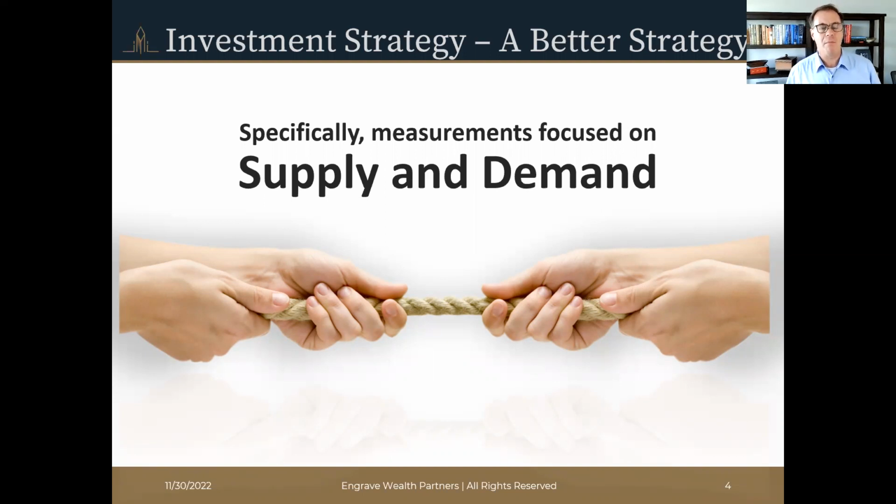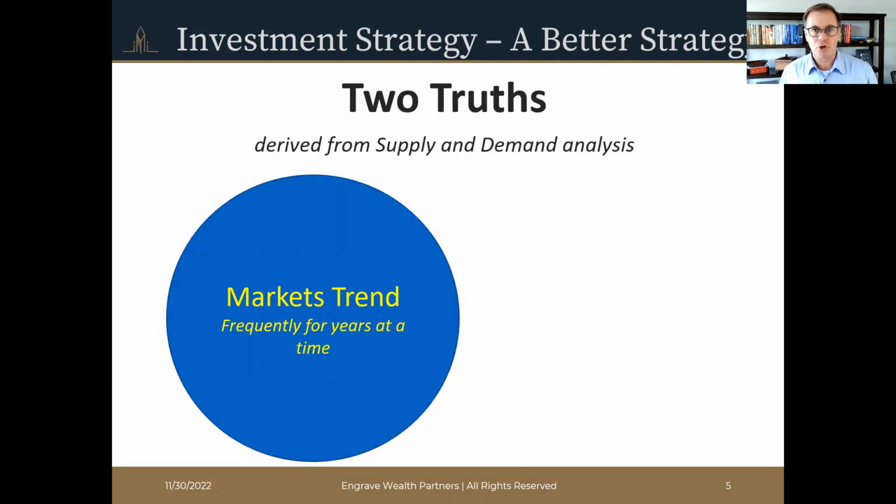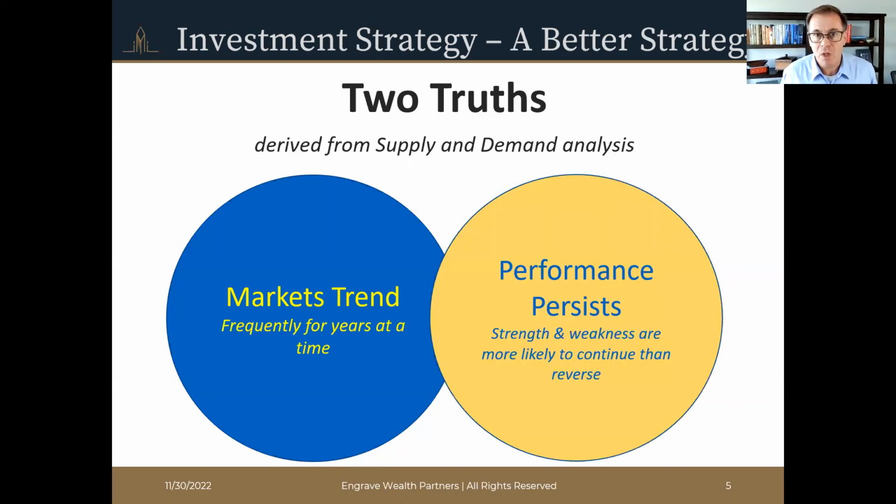When we focus on supply and demand, there's a couple of important elements you need to derive from supply and demand. Number one, we like to focus on the first truth, which is that markets historically tend to trend, and they often trend for years at a time. Many times when you look at what's working in the markets, it will often remain that way for an incredibly long period of time. Secondly, we often find that areas of performance or underperformance will sometimes persist for extended periods as well. Strength and weakness are more likely to continue in the market than to reverse.